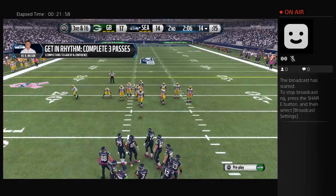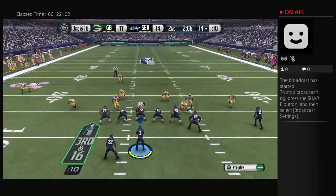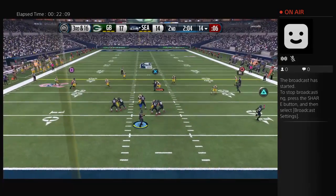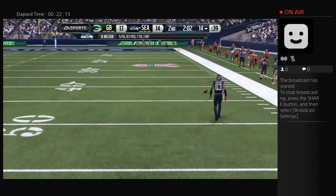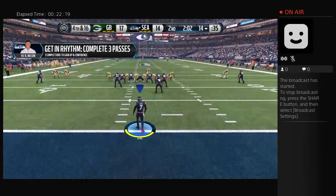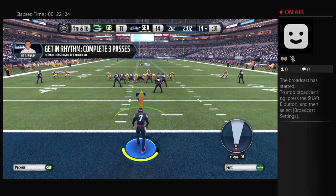After the incomplete pass, it's third down. This will probably be the last play before the 2-minute warning. Wilson from the shotgun. Incomplete, and this is going to be a 3-and-out. The Seahawks put themselves in a situation where the defense has all the advantage. They know the pass probably has to go down the field on 3rd and long, and they were ready for it.